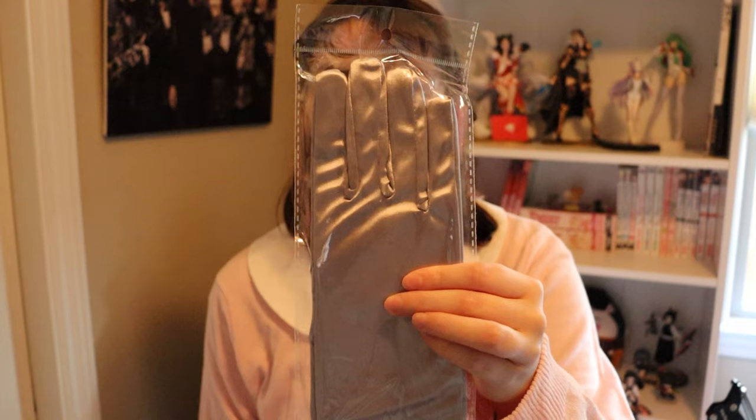I believe these are socks, so I'm gonna put those aside for now. Here are the gloves. Unlike in my other videos where I try the gloves on without doing the full try on, I'm gonna wait to try these on. I am gonna open them though. I like how a lot of the things are individually wrapped. This is kind of like some type of satin, it looks like.